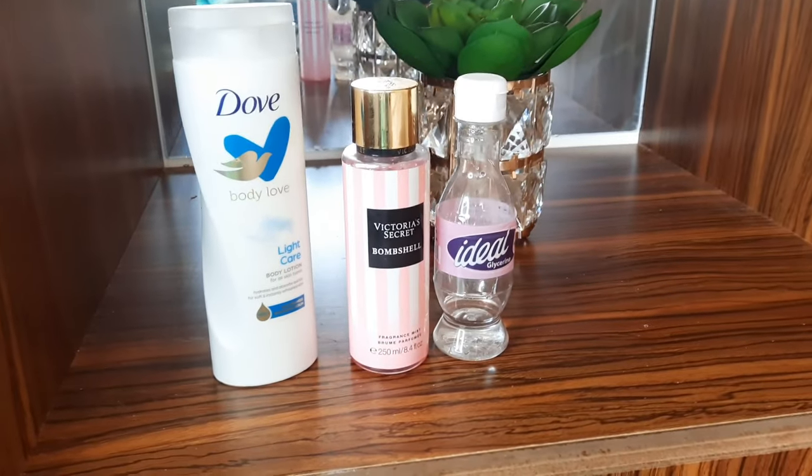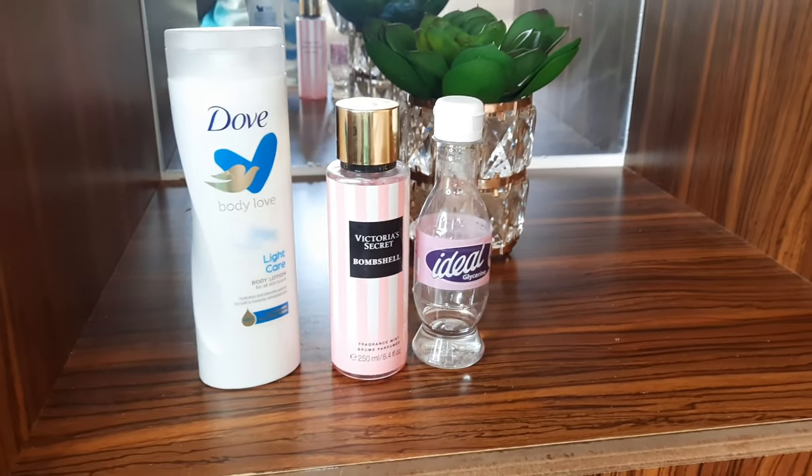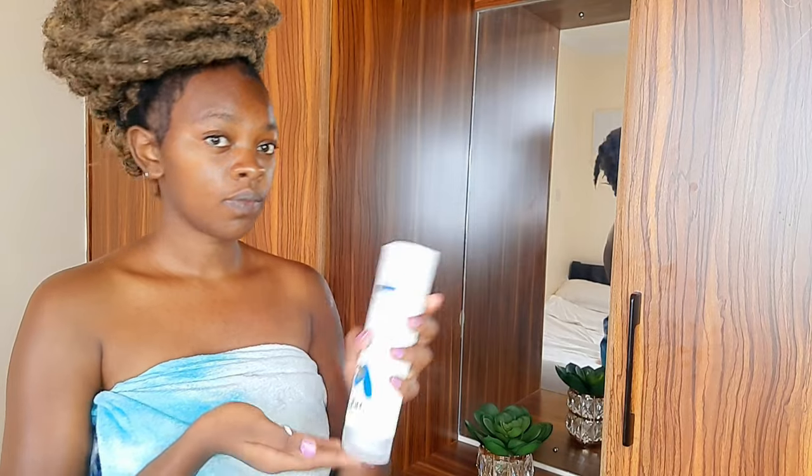These are the moisturizing products I love to use. I use this Dove lotion, and then I love to use this Victoria's Secret body mist and my Ideal glycerin.